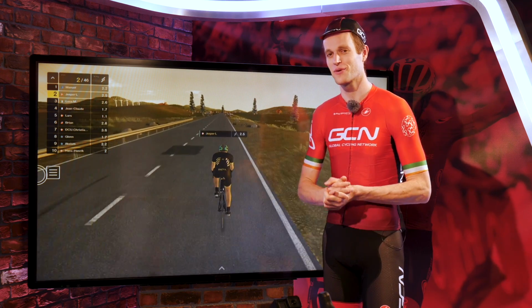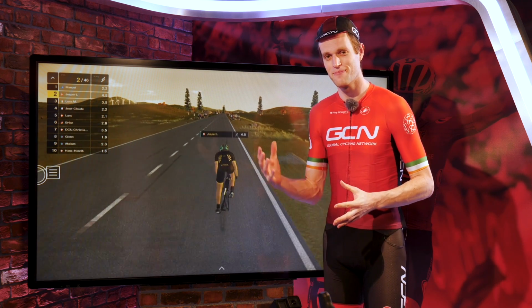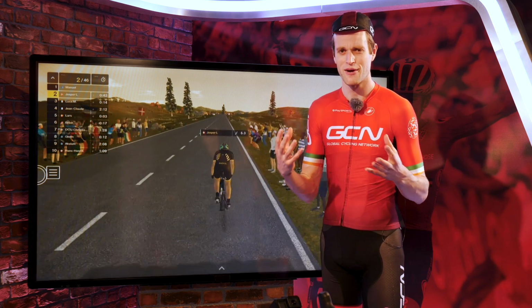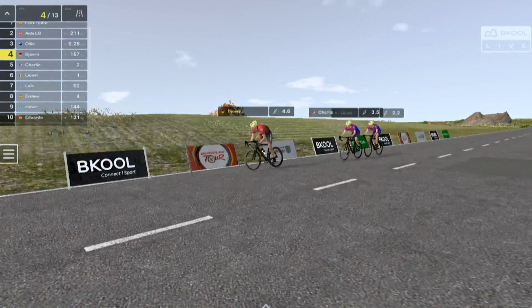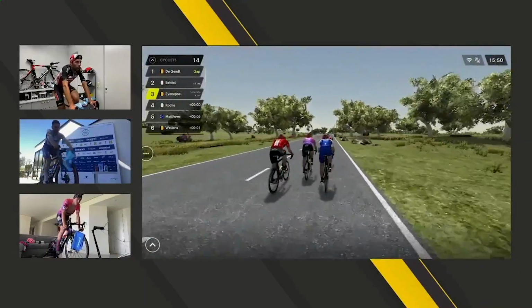As you probably know, there are a variety of virtual riding platforms out there, but today we're going to be using BKOOL. Because we've never used BKOOL on GCN before, I'm going to talk you through a little bit more about how the platform works. They were actually the first platform to bring virtual riding software to the public, and they're no strangers to racing. They actually hosted the virtual Tour of Flanders this April.